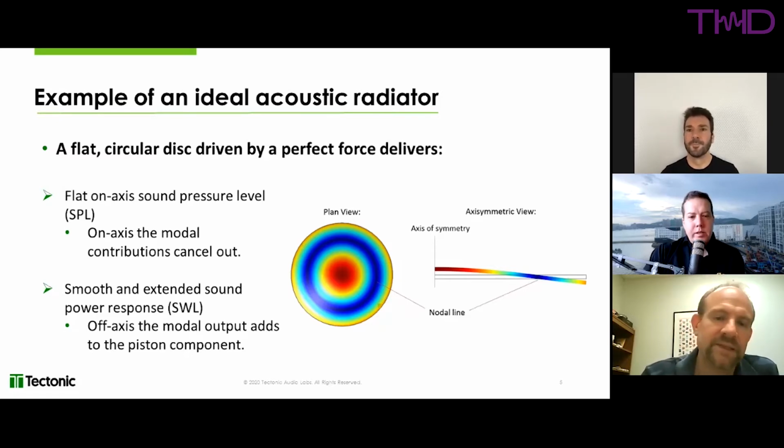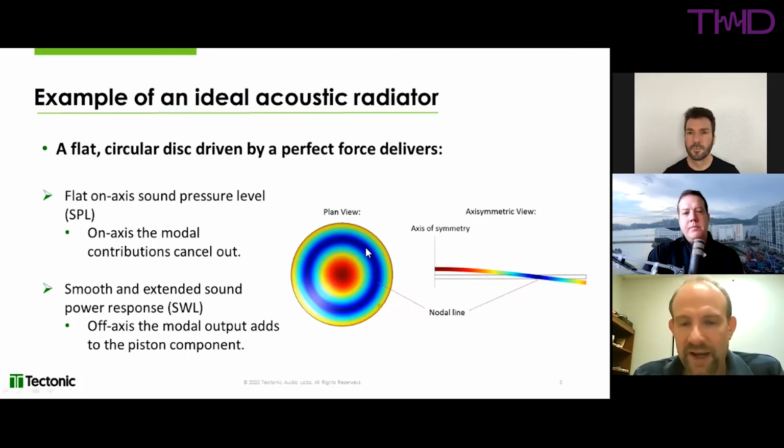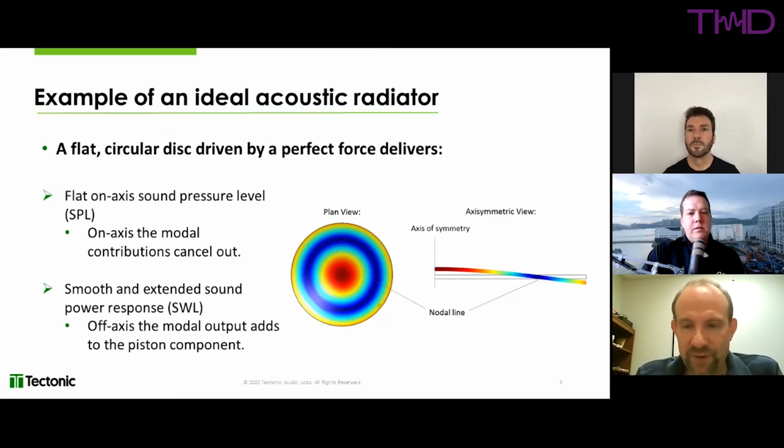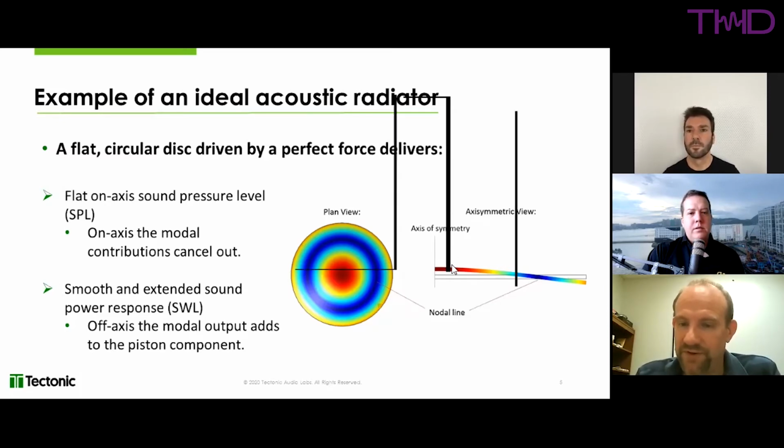So just looking at the image here, what I've shown on the right-hand side is that you can see a mode in the disc there. We talk about a nodal line. That's the black ring in the middle here, where it's dark blue. And then as you go towards the edge, it goes to the red region again, which is a region of high movement. And on the far right, you can see what that looks like in cross section. And now you can see how the disc bends.